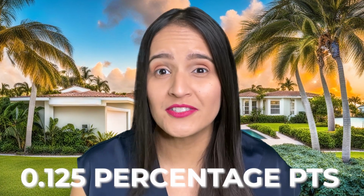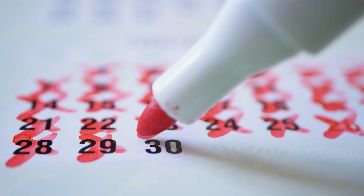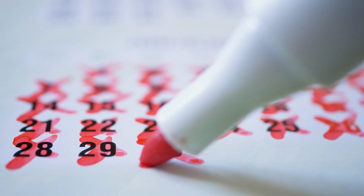In general, lenders tend to bump up the interest rate by 0.125 percentage points for every extra 15 days in a rate lock. Now, 30 days helps you get the lower rates, and if you're stuck with a 90-day rate lock, you're looking at the highest rates. Another important thing to keep in mind is that you need to aim for closing dates in 15-day windows. So go for 30 days instead of 31, or 45 days instead of 46.